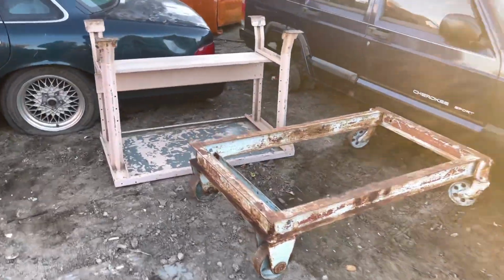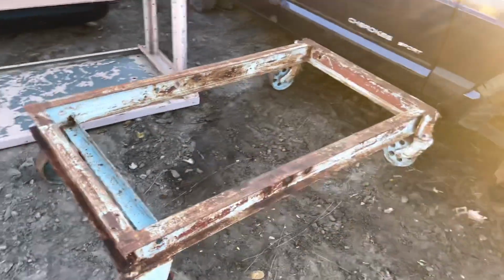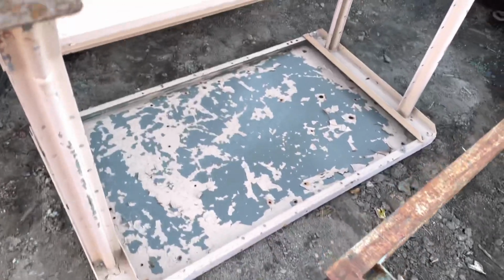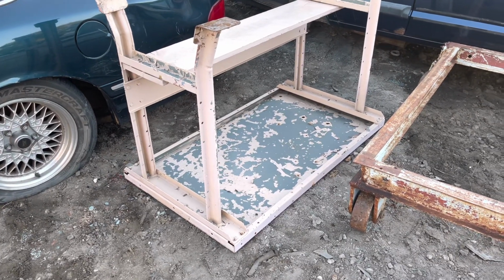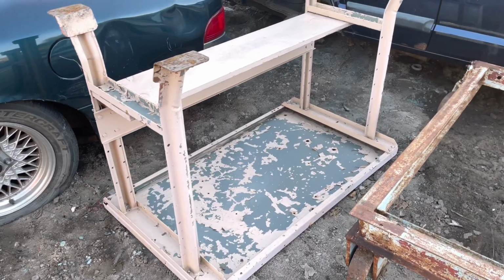I unloaded those and set them off to the side. This thing here is a really cool industrial looking cart, so I'm pretty sure I can sell that. And then this table is about the right height, might be a tiny bit short, for a packing table or a workbench or something like that, but I'll hang on to that.